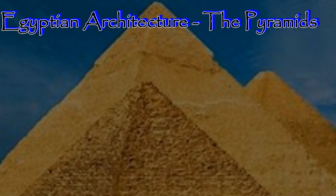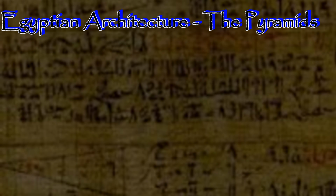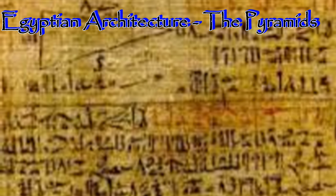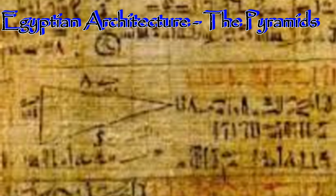To build the pyramids, the Egyptians had to invent a system of written numbers based on 10, as well as fractions, which they used with whole numbers to add, subtract, and divide. Now, this led to the invention of geometry, which we will discuss in a later episode.